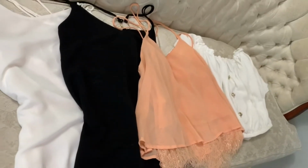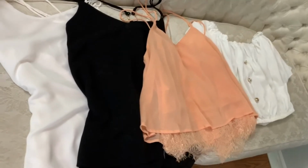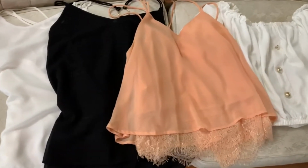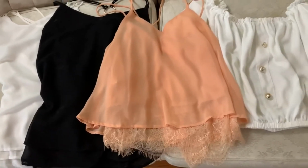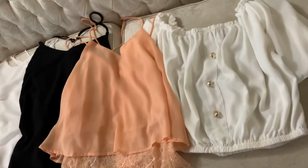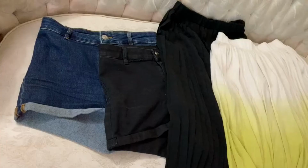So to start, I picked a few light, easy to wear tops. I love these loose camisoles right now. They're just so flattering. Black and white are simple, and then this very on-trend peach salmon. I added this gathered peasant style shirt as well to mix it up.